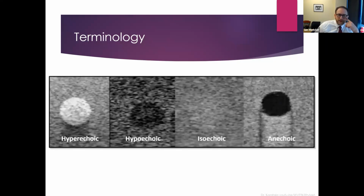If, compared to the surrounding structures, there's a lot less intensity, or it's a lot less bright, that would be hypoechoic. If it's the same as the surrounding tissue, it would be isoechoic. And if there's a complete lack of signal, it would be anechoic. So again, we don't want to think about this in terms of density. That's CT terminology. It's about hyperechoic, hypoechoic, or isoechoic relative to the surroundings. And I refer to that as the intensity of the foci or of the target.